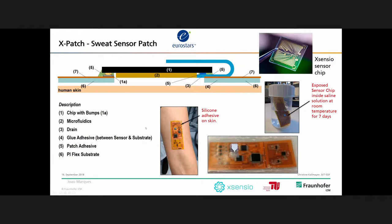Sweat sensor patches have seen a lot of interest lately. This is one example, and it shows also one of the problems we have in patch development. This would be possible much smaller and much thinner if we had access to all the dyes as bare dyes or in wafer form. But if you don't have millions of parts, you have to live with conventional components. And this is what such a realization of a patch looks like at the moment.